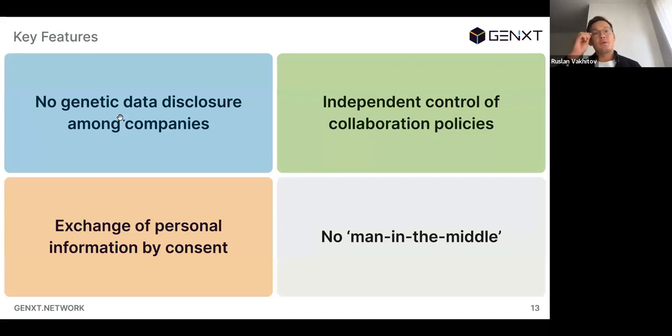Now, moving to the more technical side, I would like to describe the key features and walk you through our solution architecture and workflow. So first, personal genomics companies can only see matching results, and cannot access genetic data of other companies. Our company, as a service provider, can only monitor task statuses. We don't have any access to data or to results of matching.